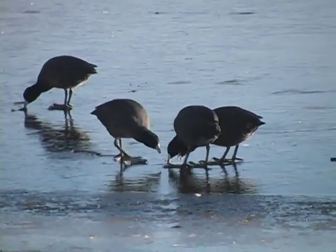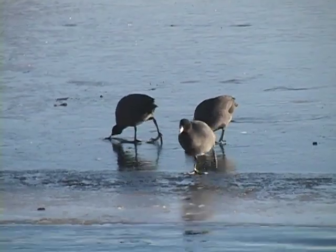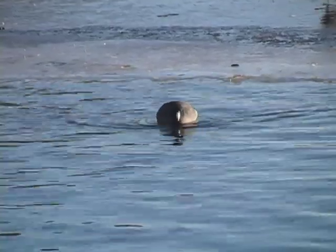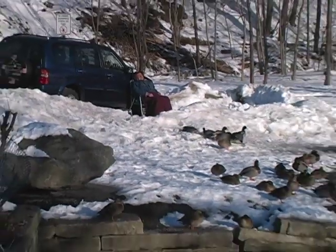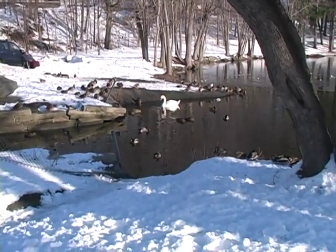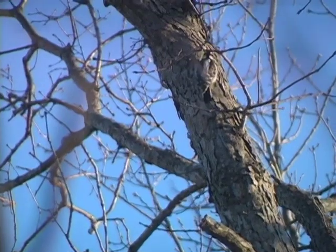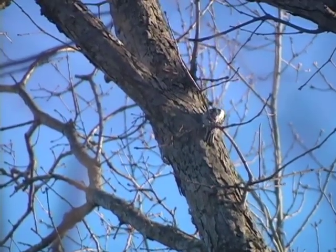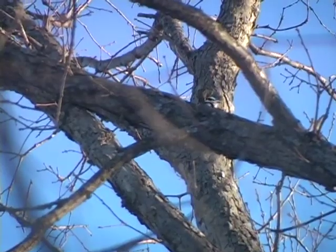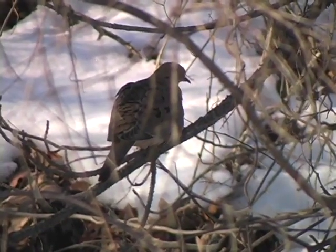The coots are still around, looking for a morsel on the ice. Watch this running dive. This man knows how to enjoy a winter day. A downy woodpecker is looking for a meal under the bark. Here are a few winter scenes.